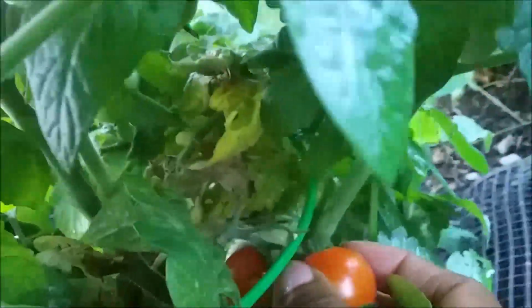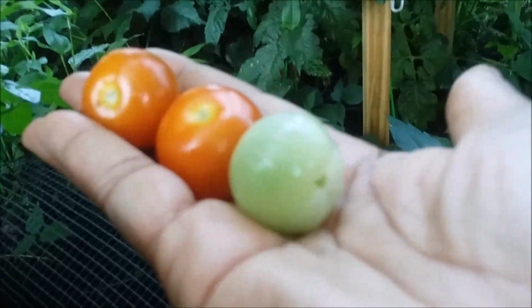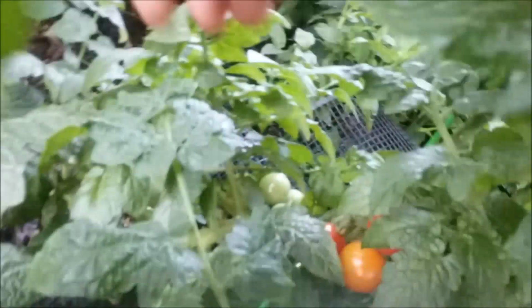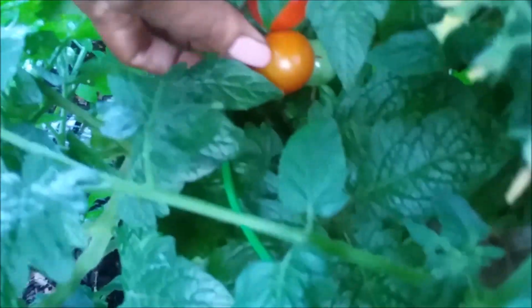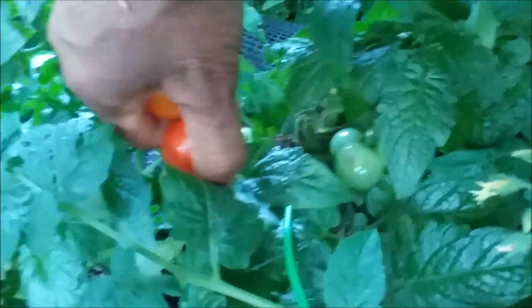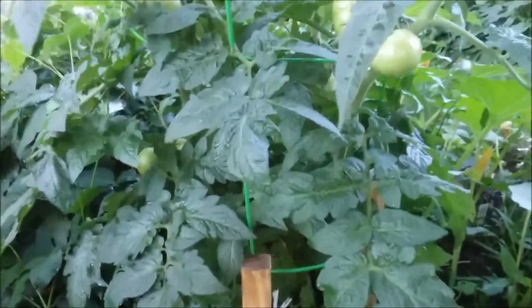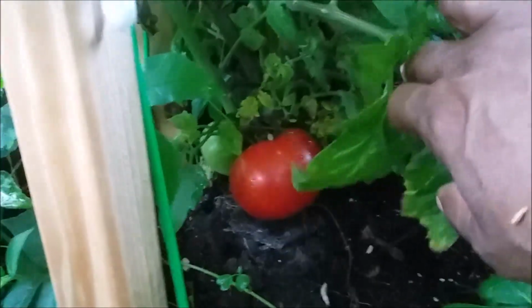Let's get down in here. You see that? Wow. This is a lot. What a harvest. See that? Oh, I got a green one. Well, there's so many that it doesn't really matter. Let's see. Get some here. Sorry about that. Wow. That is so exciting. And there's some more over here too. Let's see if I can get this one. Look, it's hiding under there.